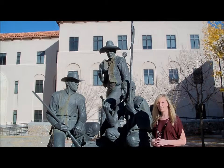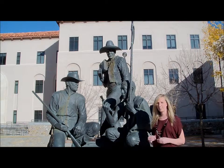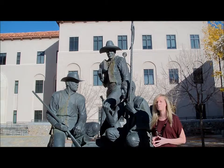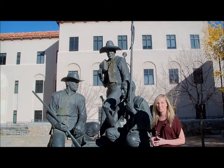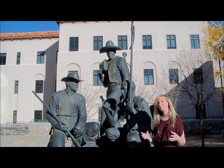Why are we starting at this sculpture? Well, as we go through these different historical locations, it's important to note not only that they have importance in history, but also we want to reflect on the different cultures that make up New Mexico's landscape. It's because of men like these that New Mexico has a unique identity that we can still brag about today. Let's begin our journey.